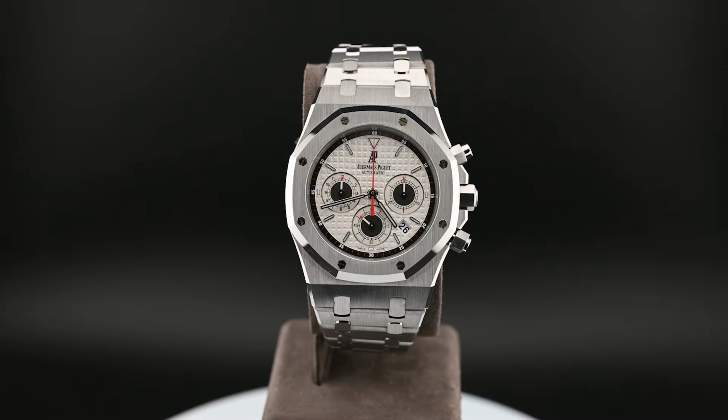And to me, this was some of the best chronos that you could get out of AP at the time. And still today, this is like the best of, I guess, you could still call it neo vintage. These came out from 2008 until I think 2012, 2013. This is full box papers from October 2009.